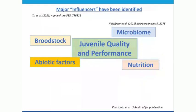We all know that there are major influences identified, and they start from broodstock and go down to nutrition. These are two major influences that have been very well known for many years. But we also have new things coming up, and these are the microbiome and the abiotic factors. So in PerformFISH, just to give you an overview, there are groups working with broodstock in sea bream, first to improve the genetic background as much as possible, but at the same time trying to apply programming techniques in order to manipulate the quality of the offspring by intervening at the broodstock level. And you can see there are already publications coming out from PerformFISH, and I have indicated one here for you.